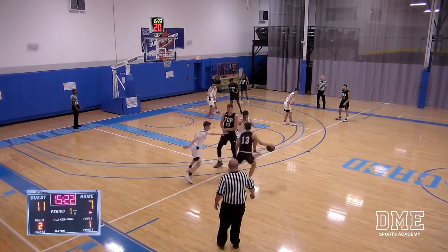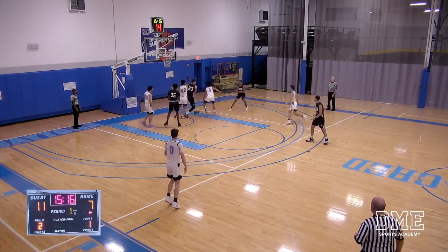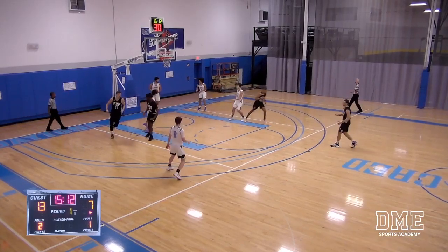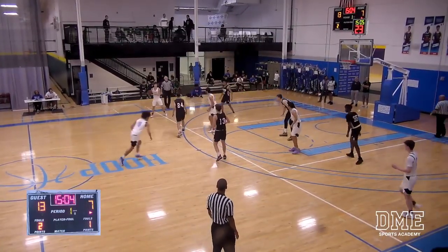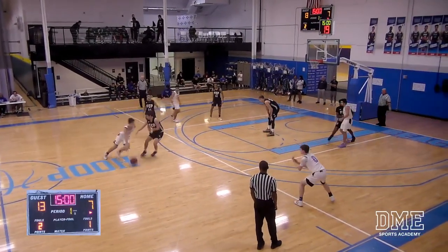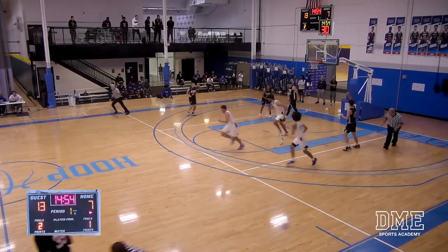Here they go again with another high ball screen action. No help on the rotation. Oh, yeah. Just too slow on the rotation. But he's so big, though. Coach Kevin here is going to have to make an adjustment defensively as he calls another offensive set. I feel like so far, knowing Coach Kevin and the style of play he wants to play, he likes to get up and down. And I feel like Florida Coastal Prep has definitely taken that away from them early.